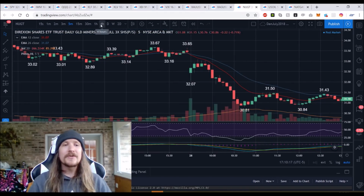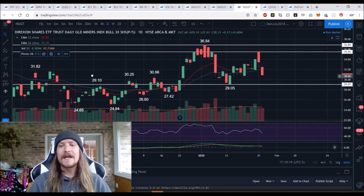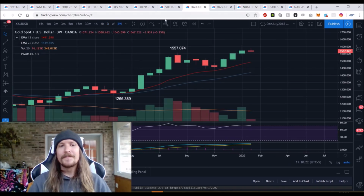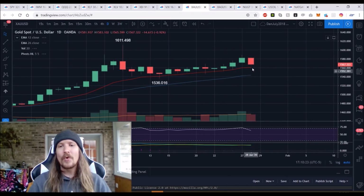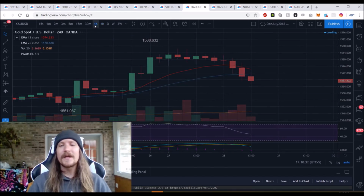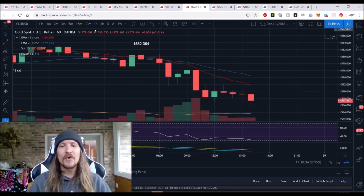So I will be interested in miners tomorrow for the potential play off of 29.05, and that would line up if the gold bulls can hold the daily 12-period exponential support. At this point, the 4-hour time frame getting a little bit extended from its equilibrium bear break, the hourly RSI on the verge of oversold. Keep an eye on bull miners tomorrow.